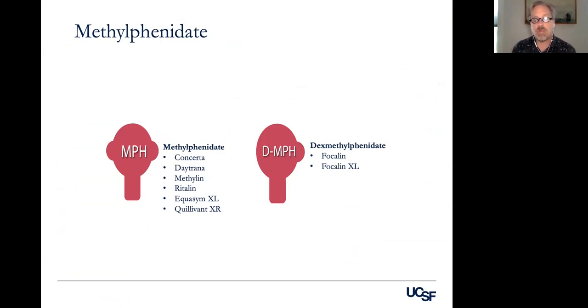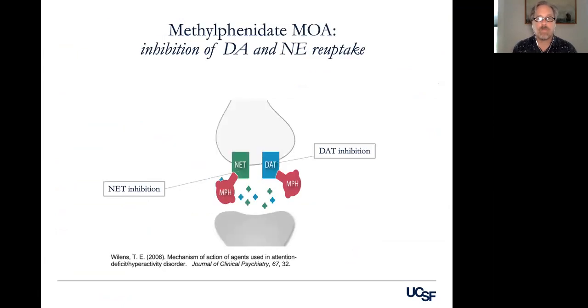And then there's dexmethylphenidate, it's a mouthful, which is the right isomer of that drug. So that dex refers to right, and so that's Focalin and Focalin extended release. Methylphenidate, regardless of its formulation, does the same thing when it gets to the synapse. It has the same mechanism of action, which is to inhibit the reuptake of dopamine and norepinephrine.